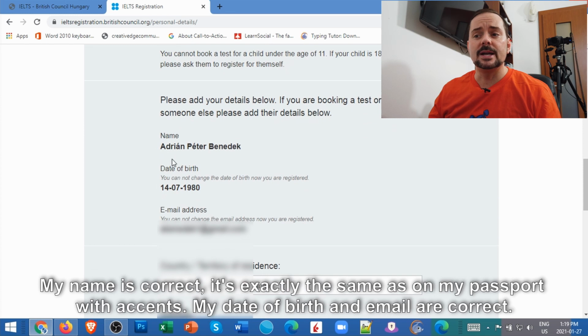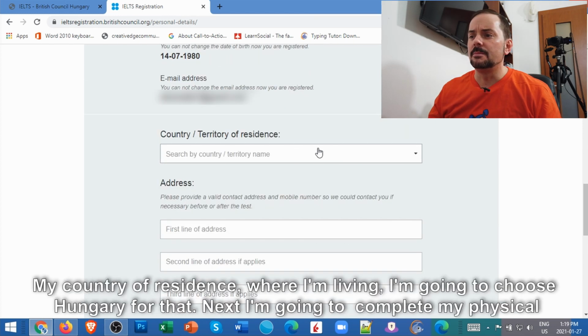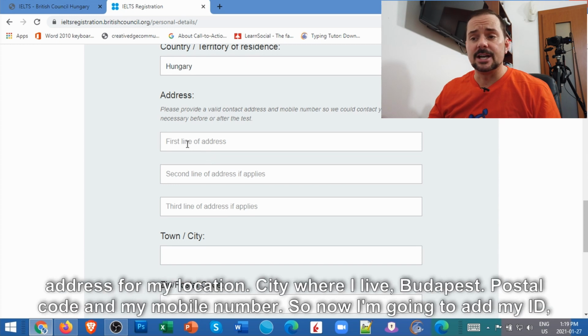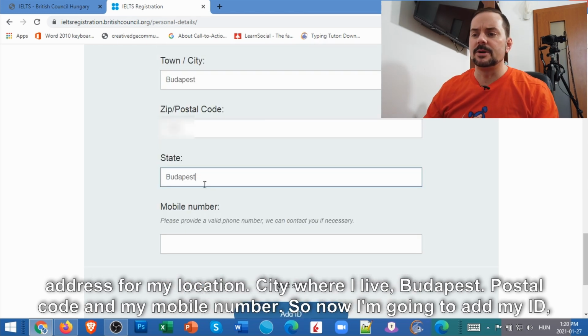My name, it's correct. It's exactly the same as on my passport with accents. My date of birth and email are correct. My country of residence, where I'm living, I'm going to choose Hungary for that. Next, I'm going to complete my physical address for my location. City where I live, Budapest. Postal code, and my mobile number.